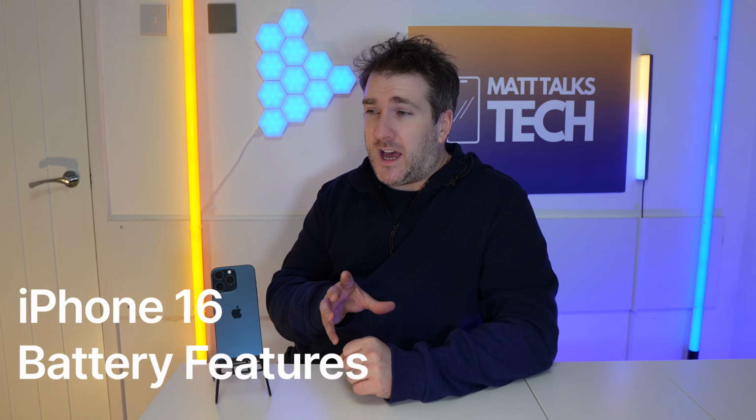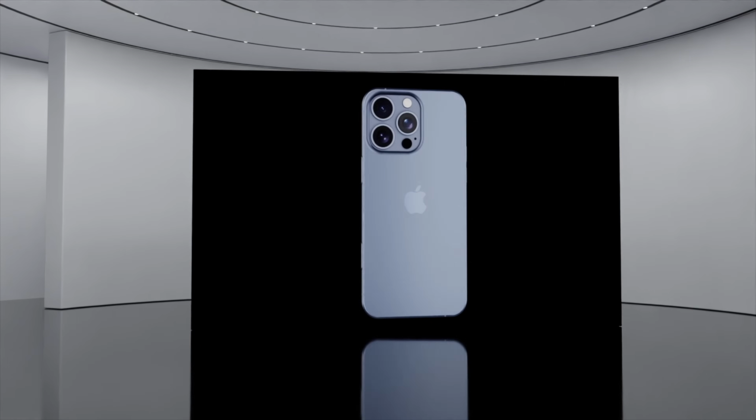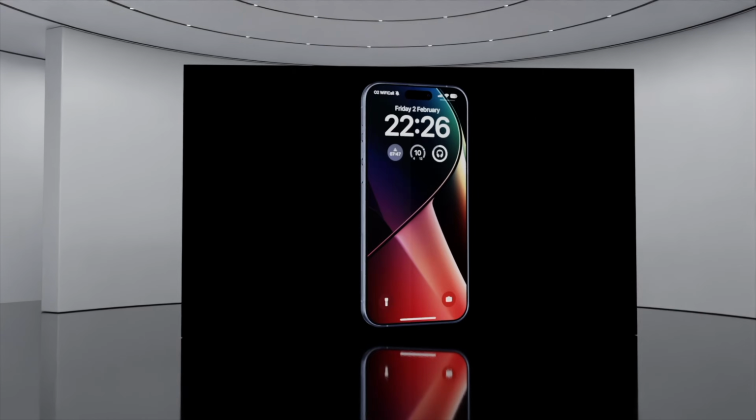So today, like I said at the beginning of this video, I want to go over every single feature that is going to benefit your battery daily life with your iPhone 16 if you're going to get one, and how much of an increase we're going to see in battery life. And the best thing to do first of all is talk about the actual battery sizes for all four of the models. So let's have a look here.